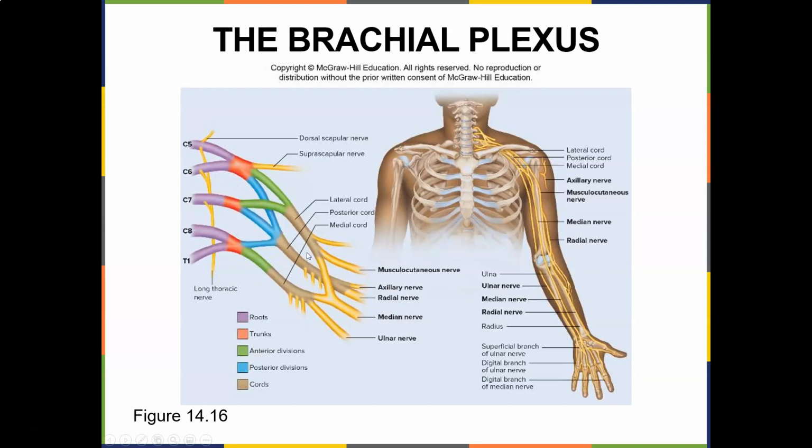It could be a gunshot wound, a stab, a traction injury, a football injury. But the brachial plexus is probably one of the things that is injured the most in athletes and sometimes patients. Shoulder injuries, shoulder surgeries. So really knowing and spending time with the brachial plexus is probably a great idea. Knowing which branches come off of what.